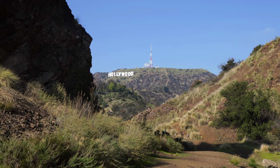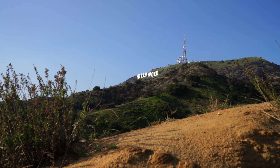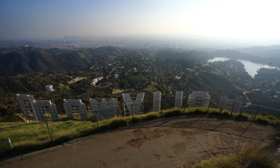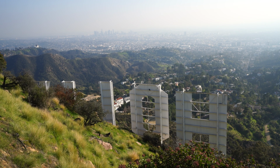Lastly, I'd be remiss if I didn't talk about the Hollywood sign hike. While it's not super difficult, it's harder than everything else on this list. Be sure you don't take it lightly if you choose to go, but that being said, it's still a great hike with older kids that takes you up to the iconic sign.